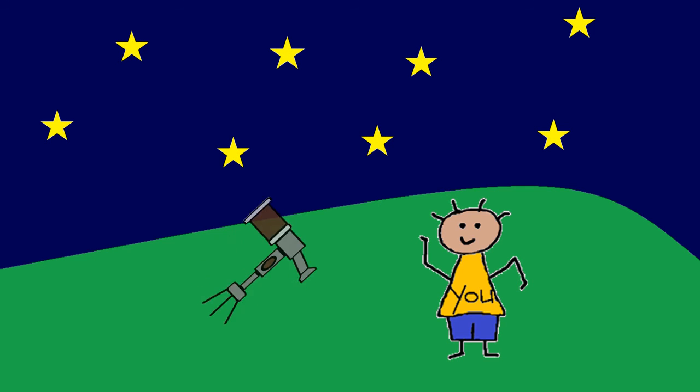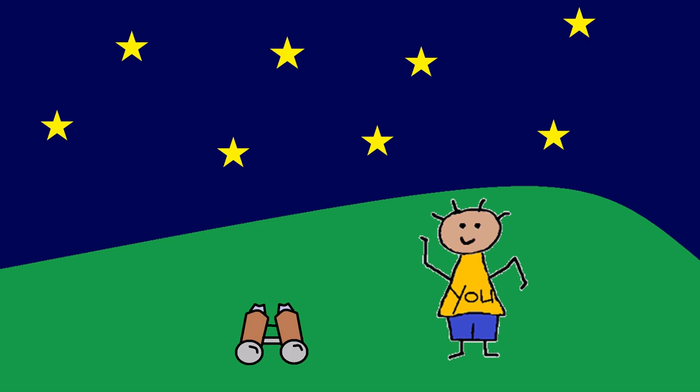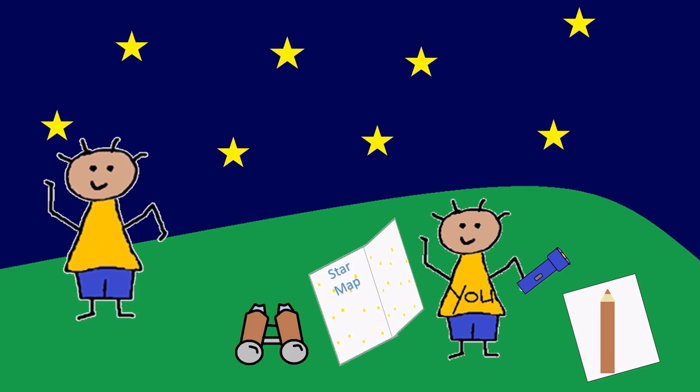If you have a telescope, that is great. If you don't, try to take some binoculars, but it is okay if you don't have either one. Take paper and a pencil to record the stars you see. Draw them on the paper. A star map will help you locate stars in the sky. Oh, and a flashlight to see the paper and map. And most importantly, take a grown-up.